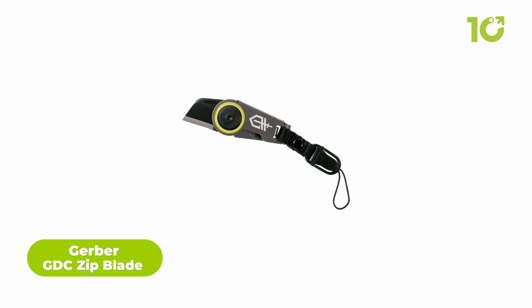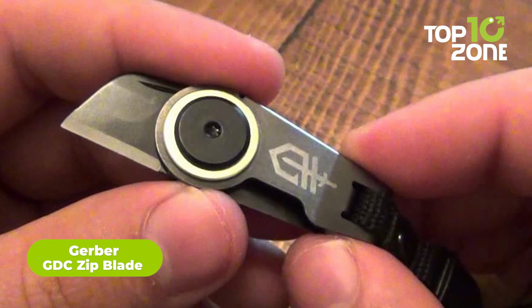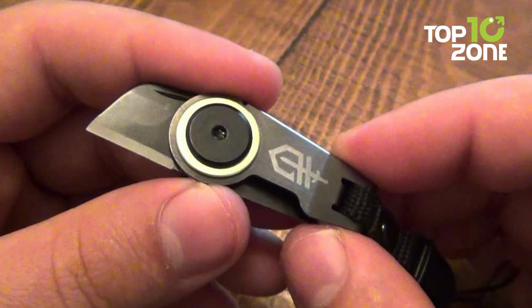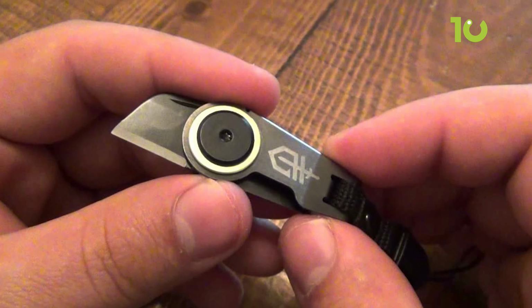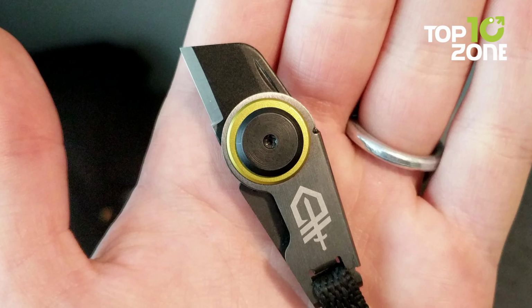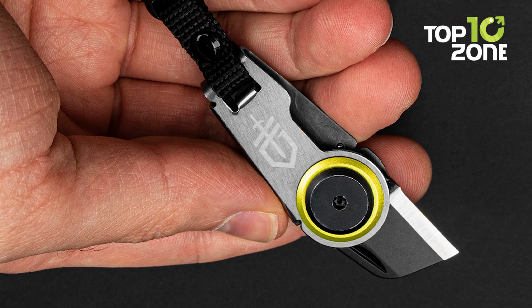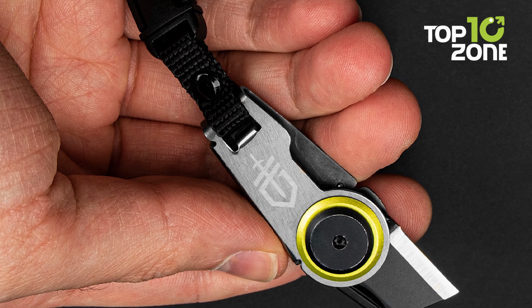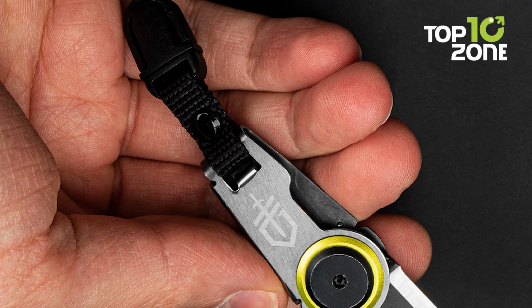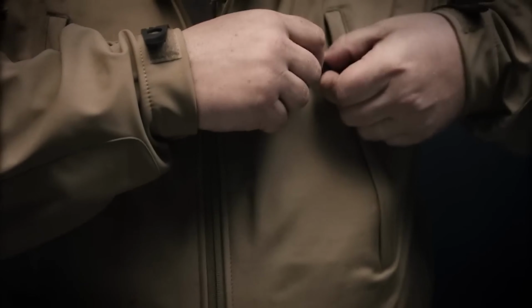The Gerber GDC Zip Light is a potent cutting tool that can greatly ease up your everyday life. This blade provides a versatile cutting tool that can be used for a wide range of tasks. Whether you need to open packages, cut cords or ropes, prepare food, or handle small repairs, having a blade on hand can make these tasks much easier and more efficient. This utility blade is both lightweight and durable, ensuring its effectiveness in various situations.